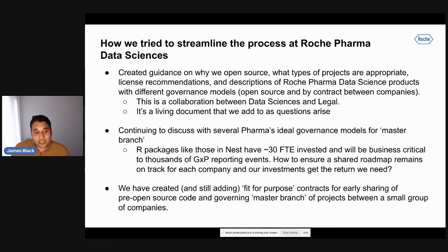And this was a collaboration between our department and legal, and it's also a living document. Just a couple of days ago, we were having a discussion with legal to update it based on some questions that had arisen.